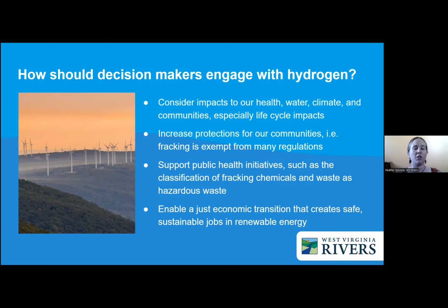And some of the things that we should be considering include increased protections for our communities. There's a lot of regulations that allow for harms to be perpetuated, including the lack of fracking radioactive byproducts being considered a hazardous substance. So we also need to consider supporting public health initiatives, such as the classification of these waste byproducts as hazardous. But most importantly, I think that we need to really focus on the just, equitable transition that needs to happen in our labor industry here in West Virginia and really Appalachia as a whole, to make sure that there are family supporting sustainable jobs in the renewable energy sector.